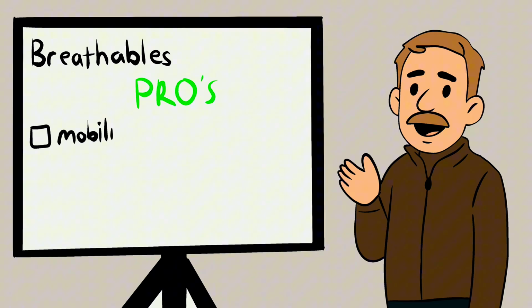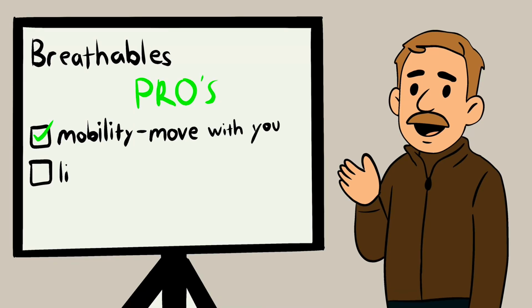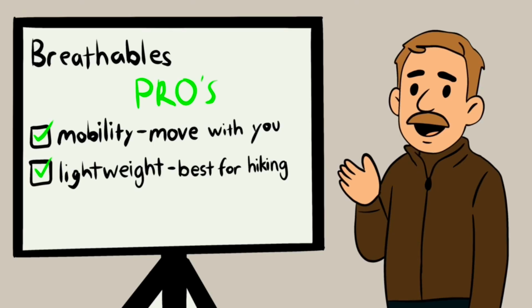First, they're mobile. The fabric itself doesn't stretch, but imagine wearing 1 pair of jeans versus 3 pairs of jeans at the same time. You're just going to have more mobility in the 1 pair of jeans. And breathables are typically sized to be slightly loose so that you have room to move. It's almost like wearing a baggy tracksuit. Because they're made from lightweight fabric, they move with your body. Second, they're lightweight. Combined with the mobility factor, the weight of breathable waders makes a huge difference when you have a half-mile hike or more to get to your spot.